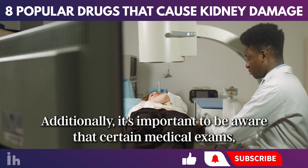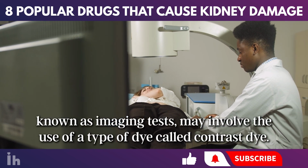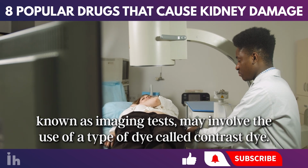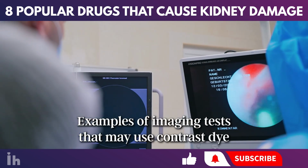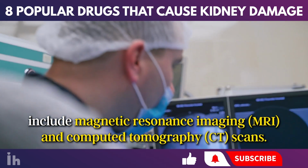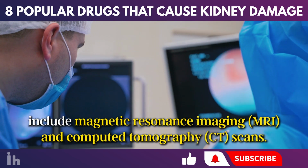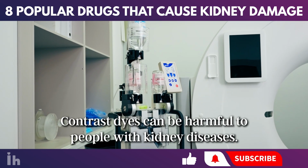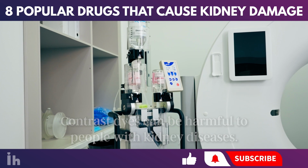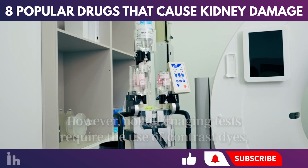Additionally, it's important to be aware that certain medical exams, known as imaging tests, may involve the use of a type of dye called contrast dye. Examples of imaging tests that may use contrast dye include magnetic resonance imaging, MRI, and computed tomography, CT, scans. Contrast dyes can be harmful to people with kidney diseases. However, not all imaging tests require the use of contrast dyes.